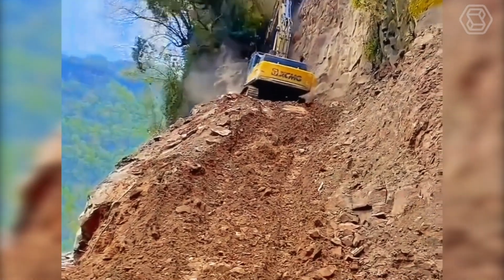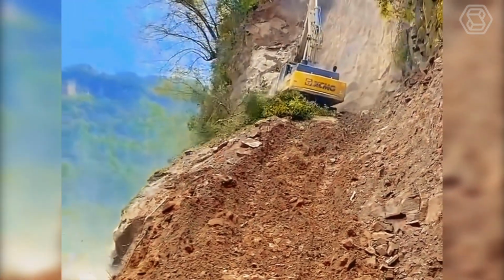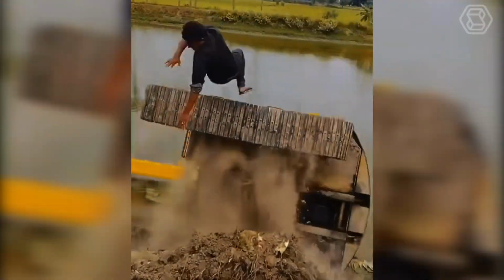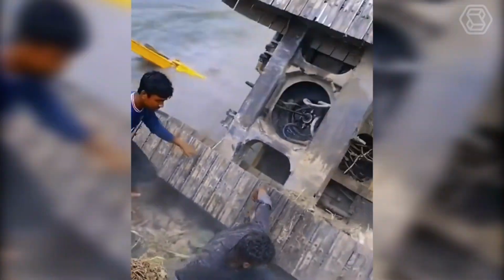Working on a cliff like that can really stop your heart, especially when you make such sharp and powerful movements. It's a pity for the kid. He tried so hard to jump out, but gravity landed him right in the mud.